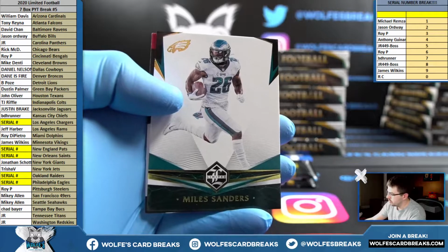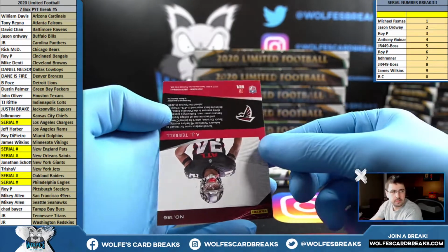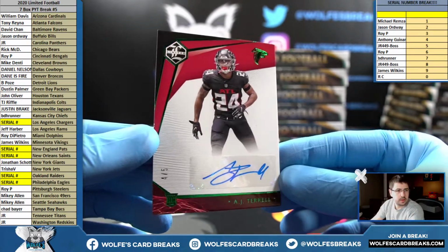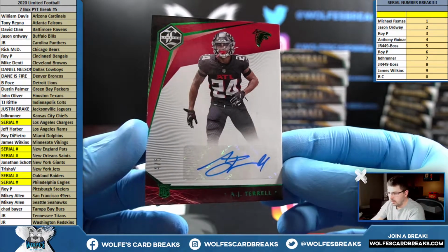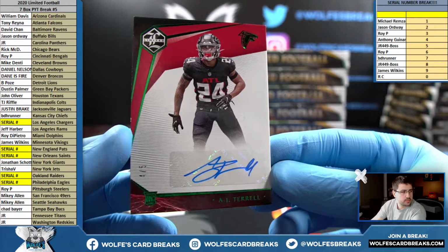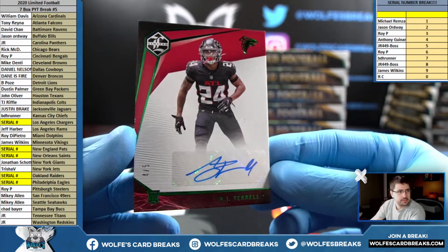Of those serial numbers? No. Miles Sanders, card number 85. AJ Terrell, 4 out of 5, green auto for the Falcons. AJ Terrell out of 5. Tony. AJ Terrell out of 5 for the Falcons.